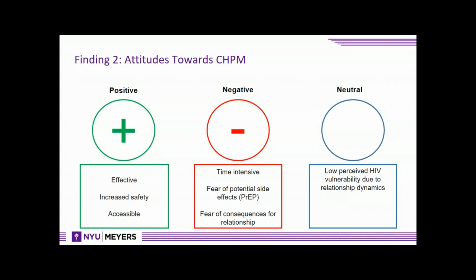However, despite holding overwhelmingly positive attitudes, there were some negative attitudes. The first was that it was time intensive. Youth, particularly when it came to HIV, STI testing and PrEP, felt like it would take a lot of time. So even though the service was accessible, they would still have to get there, and they would have to wait. They didn't like the idea of having to get a prescription for PrEP, meaning having to go to their healthcare provider to get this medication.